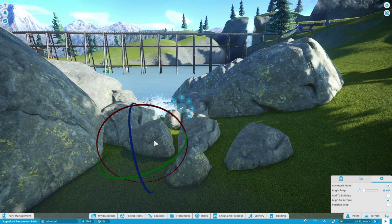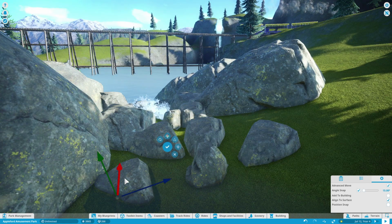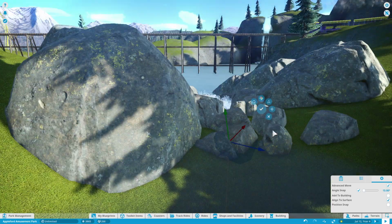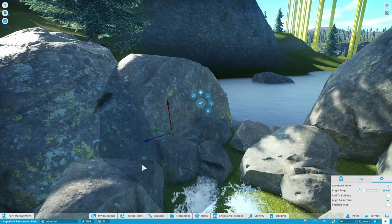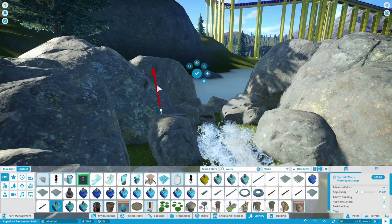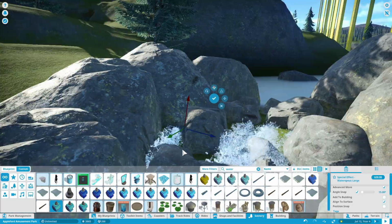So here we're just getting all the different rocks set up as best I can in order to try and make this sort of hidden the fact that these are two different pieces of water. Then we'll go back to the ride. I'm going to go ahead and put in the different lighting and such for it to make it fit into the park overall.